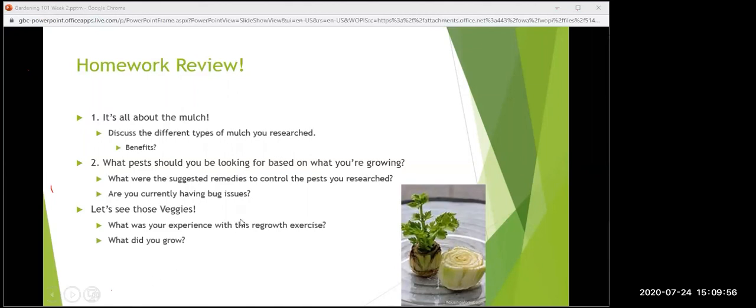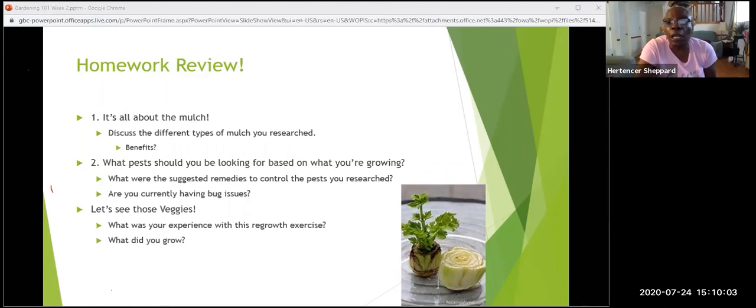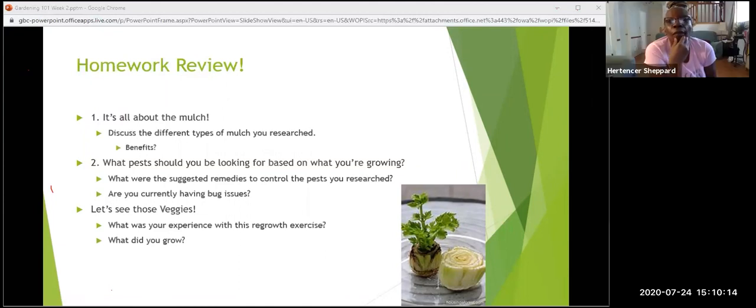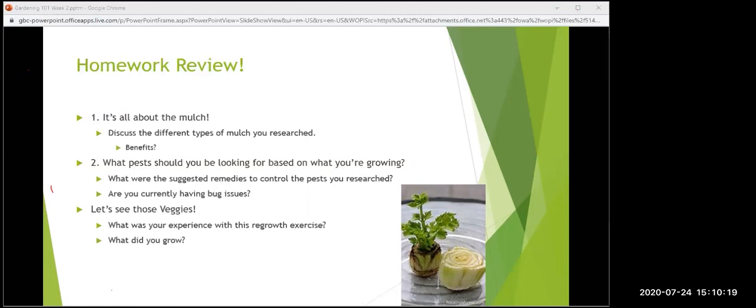Okay, so anything else on mulch before we go on to the second part of our homework? Yes, you mentioned coconut husk. Is it C-O-I-R? It's called coir? Yes, absolutely. And you said you had to order that from... Well, you can get it from the big box stores. I personally buy the compressed coconut. And again, it's a bit pricier than other mulches, but for me, it will last a couple of years, so I don't have to replace it as often.